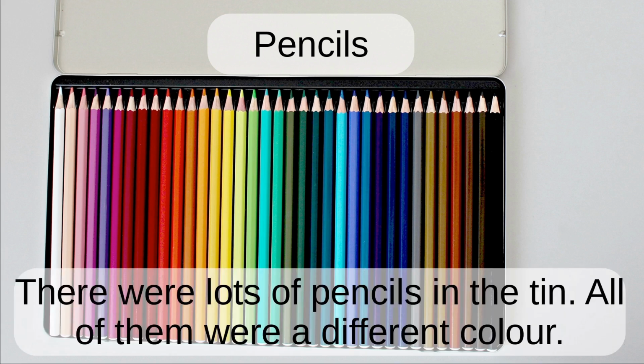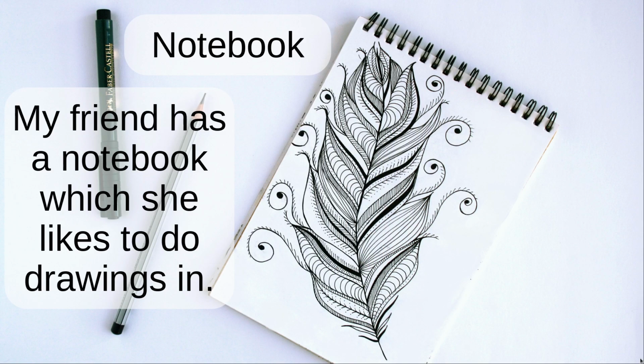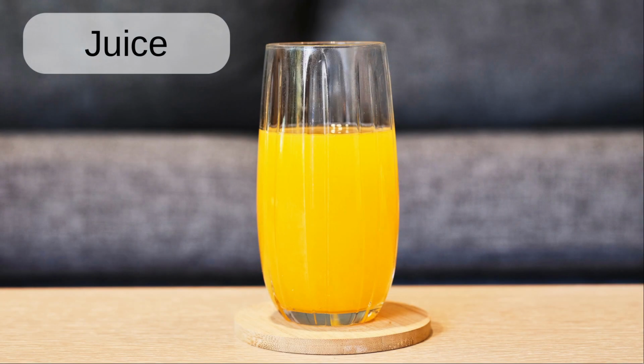Pencils. There were lots of pencils in the tin. All of them were a different colour. Notebook. My friend has a notebook which she likes to do drawings in. Water. Before I poured some water into the glass, I spilt some on the counter.